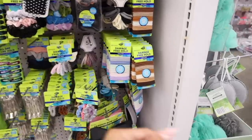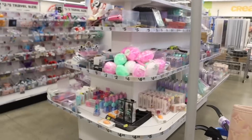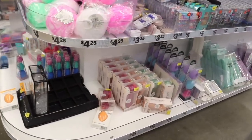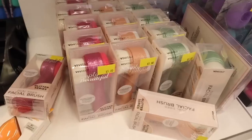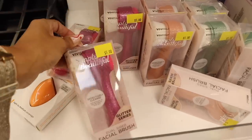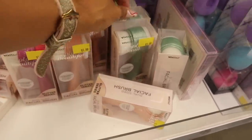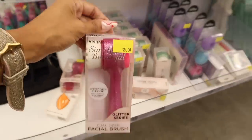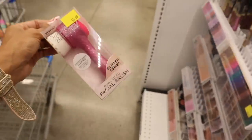But I haven't seen these over there. They're like pastel, really cute. And you know I love looking at these tables over here. So they have a bunch of random stuff, but look down here, the dual-sided facial brush. So they have the colors hot pink with the glitter, a peach color with the silver glitter, and the green one. Oh my goodness, I feel like you guys would love this one right here. So don't forget to check out the box down below. It's so sparkly and beautiful.